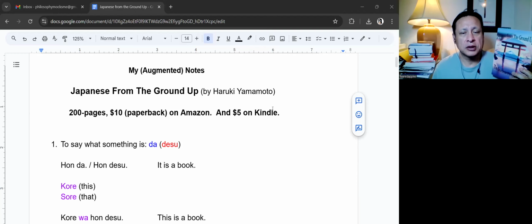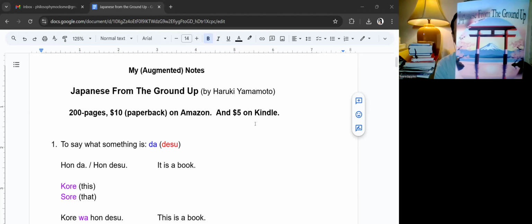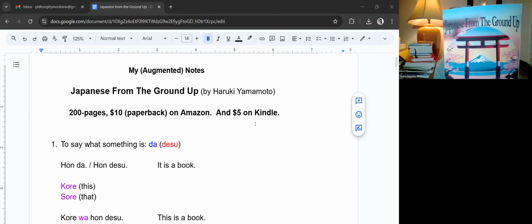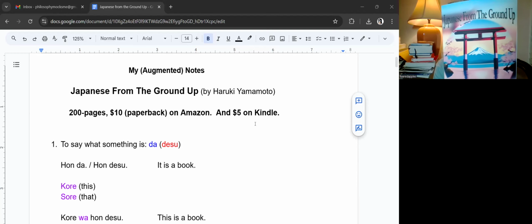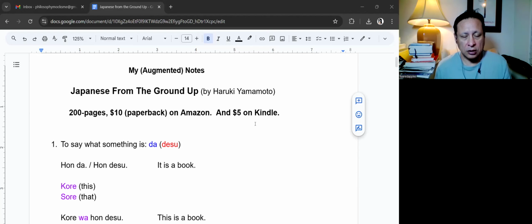Now, let me say something. I look for a particular kind of language book when it comes to Japanese. And as you can see here, here's the book. It's called Japanese from the Ground Up, subtitled The Grammar First Approach, which is definitely going to be a very niche market. A lot of people don't like to learn languages with the grammar first approach, right? It's understandable, but if you're looking for something like that, this is a good book.